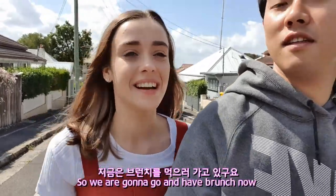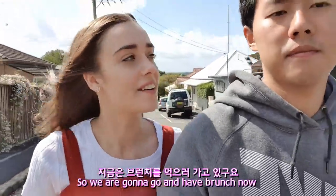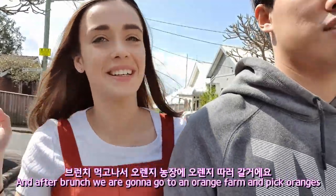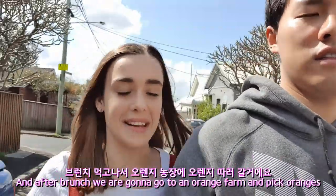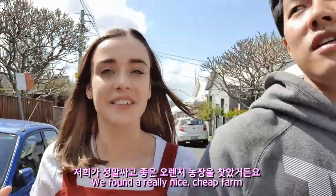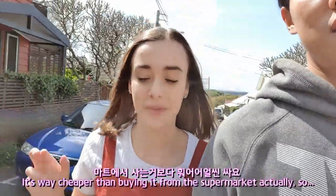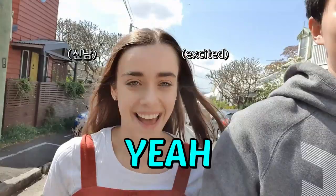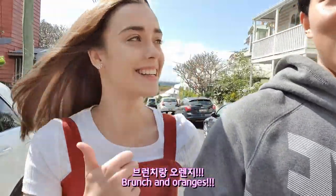So today the weather is so nice again. So we are gonna go and have brunch now. We haven't eaten anything, so we're both super hungry. And after brunch, we are gonna go to an orange farm and pick oranges. We found a really nice cheap farm. It's way cheaper than buying it from the supermarket actually, so yeah, brunch and oranges.